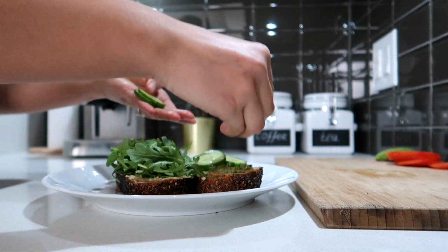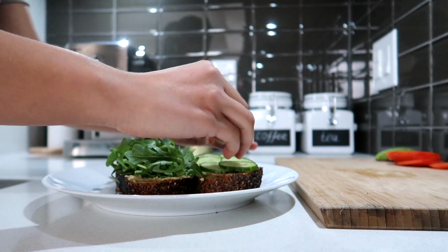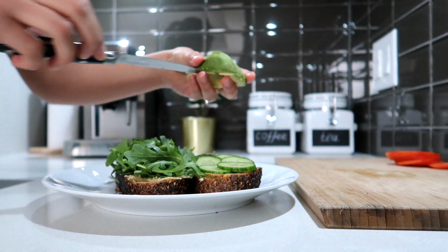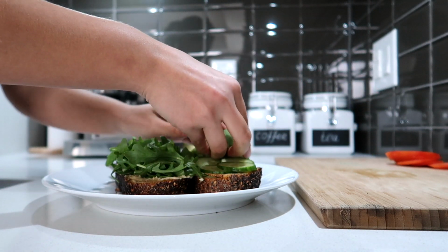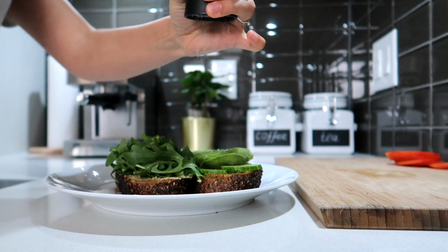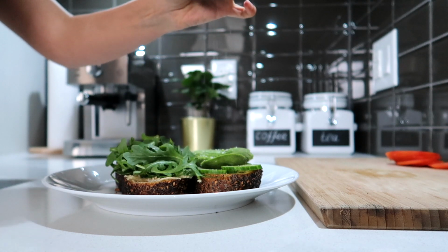I just put all the veggies in layers and I put arugula as well. I love arugula. It has such an amazing taste and it adds to the overall look of the sandwich. I always put some salt, cayenne pepper and oil on my vegetables.